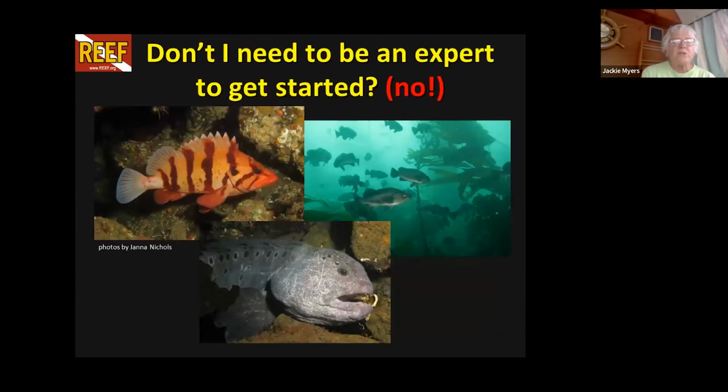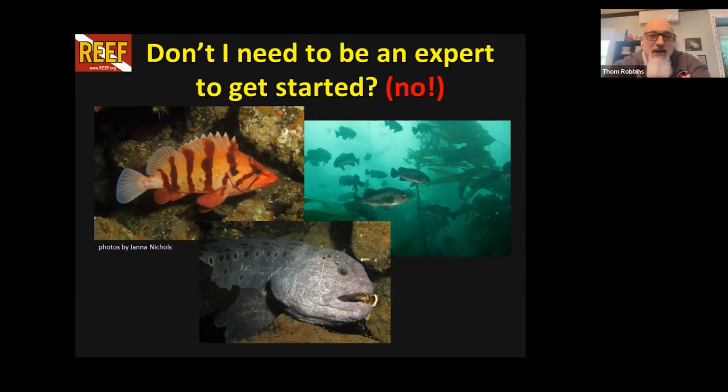So, do you need to be an expert to get started once you sign into Reef and get a free number? No, you don't. These 3 animals here are probably familiar. Tom, any ideas? Who are they? Anybody? I'm going to go with the wolf eel on the bottom. Okay. I'm not going to name the other 2 because I'm probably going to be wrong, but I think it's some kind of rockfish. But you're right. It is a part of the, they're both part of the scorpion fish family.